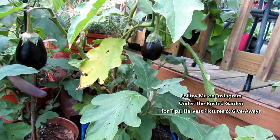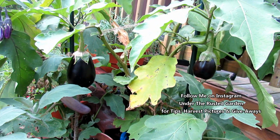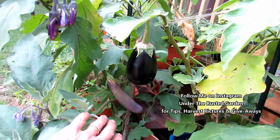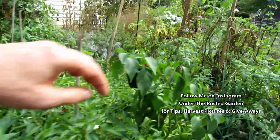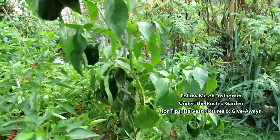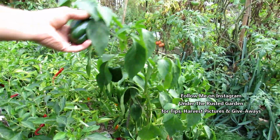My container zucchini, or my container eggplant, did really well. These are warm weather crops, so the cold's starting to beat them up, but you can see I'm still getting eggplant. Over here are my hot peppers. I'll harvest some of them out today. The poblanos, the anchos are doing really well. I might pick them smaller because, again, the cold is starting to roll in.